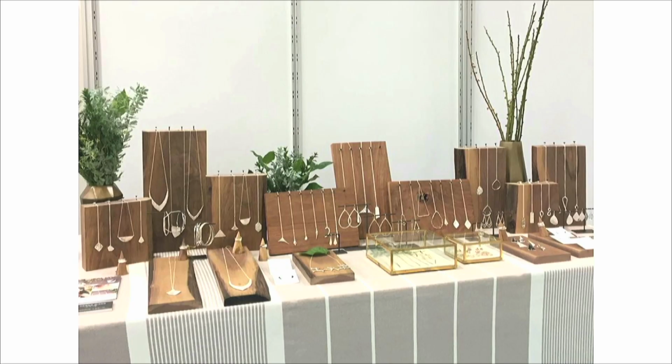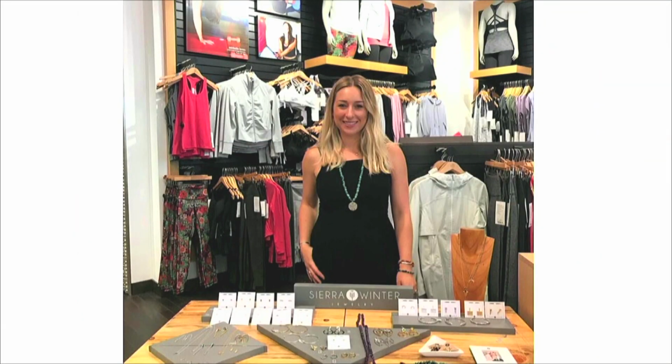Very fresh, yeah. All right, now this is a pop-up shop at like a Lululemon or another athletic store, and I thought she did a really nice job of standing out with the grays. I would have loved to have seen, if you'll see that there's a bust on the side there in the corner, I would have loved to have seen that in the gray, and one on the other side to balance it out a little bit. But for the amount of space she had, people know now that it's Sierra Winter jewelry, and she did a nice job for the space that she had.